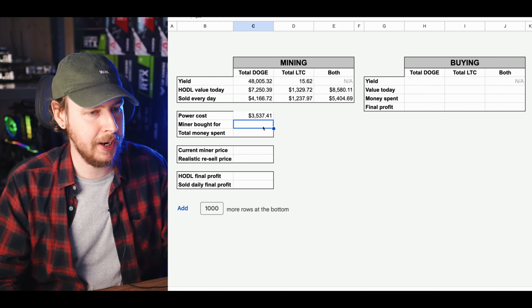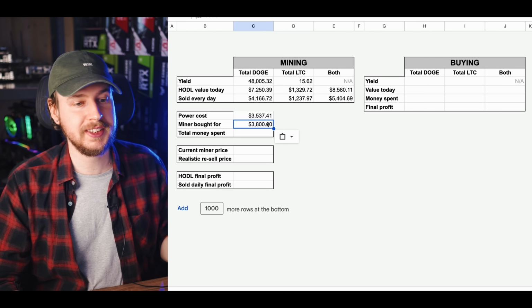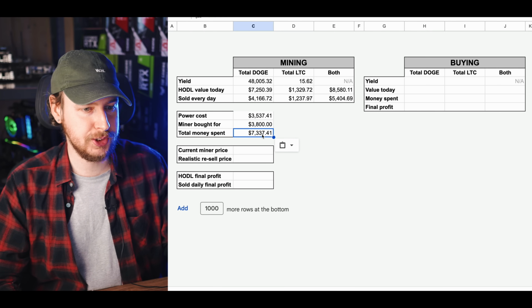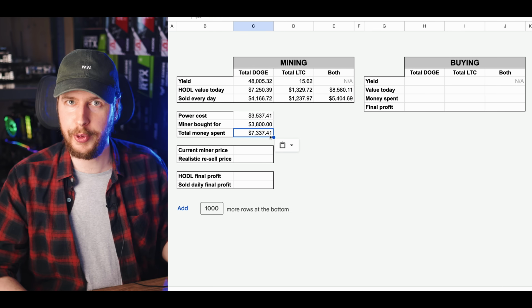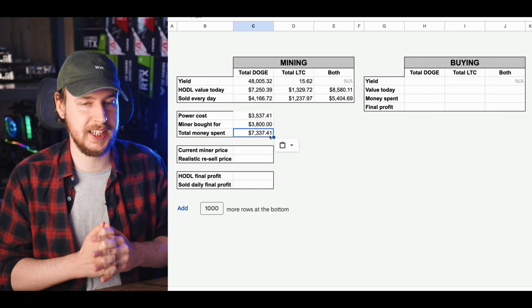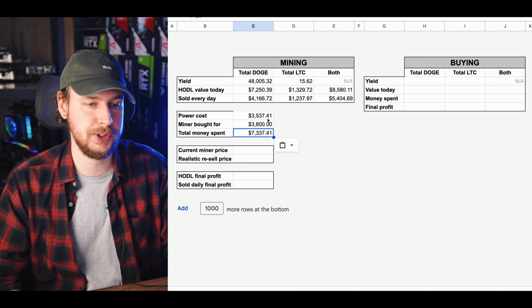And the miner, when I got it, cost $3,800. So put those two together, and the total cost for this miner would have been $7,337.41. That is the cost of the miner plus the cost of the power to run it.